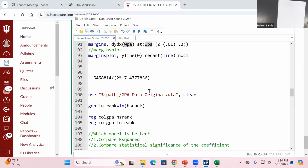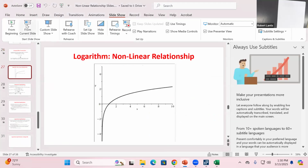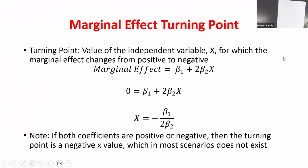So we're going to go back here. We just left off. We can use this GPA original data, but I'll introduce the idea of a logarithmic function to you. So we had these squared terms. We can calculate the marginal effect that way.